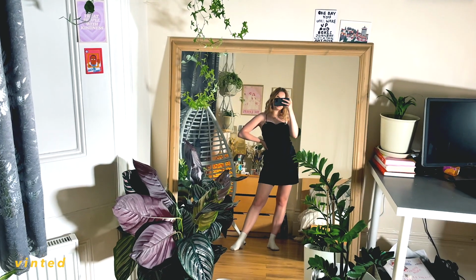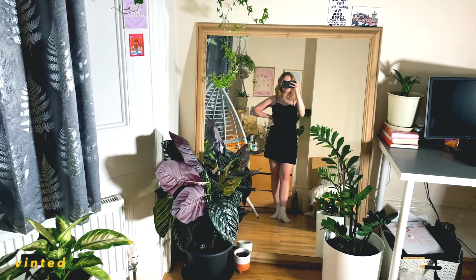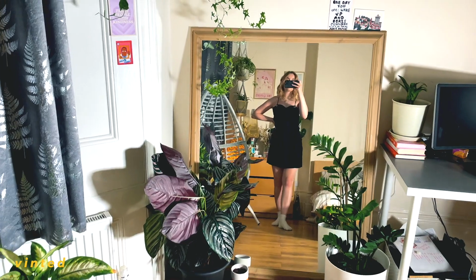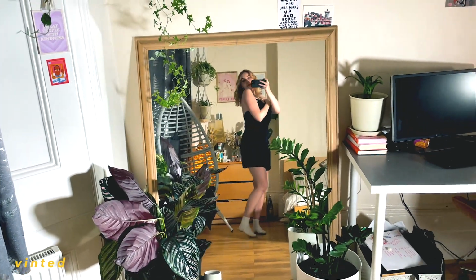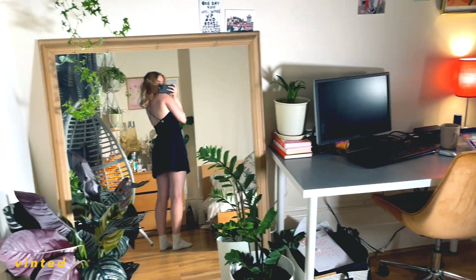Whilst I'm going through everything I got on Vinted, I might as well show this, even though I got those two at the same time and I got this more recently. This is just a simple black dress from Urban Outfitters. I remember when these were actually being sold in Urban Outfitters, because I think either this or a top version of it was always in the sale rail, and I never got it then because I didn't really have a reason to wear it. I think when they were actually in, I was younger, obviously.